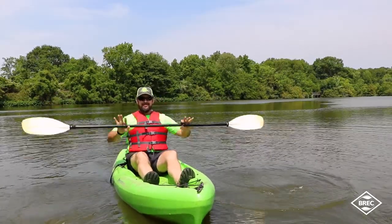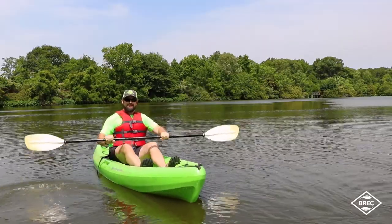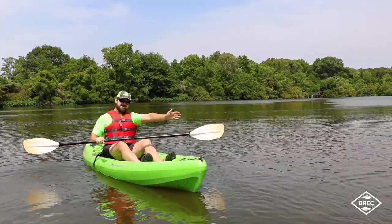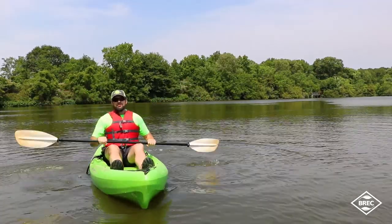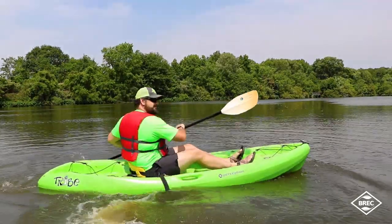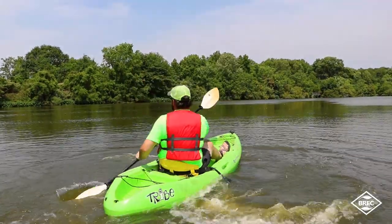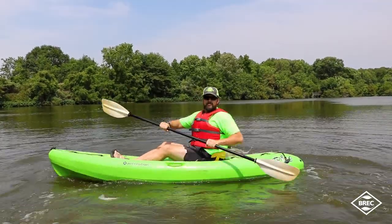So just remember, hands shoulder width apart, paddle stroke back to your hip, and when you paddle on the right, the boat's going to go left. When you paddle on the left, the boat's going to go right. And then once you get really comfortable with that, you can do cool stuff. You can make your boat do a 360. Next thing you know, you'll be ready for the X Games.